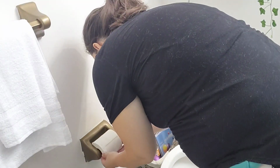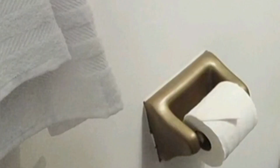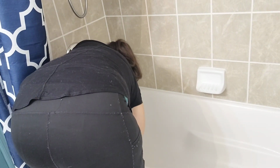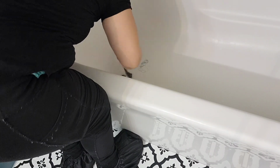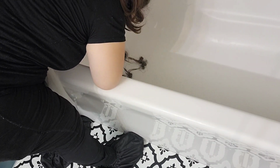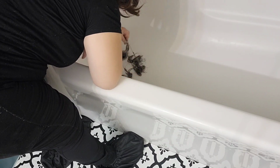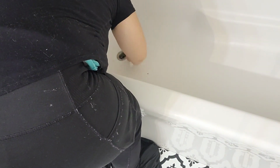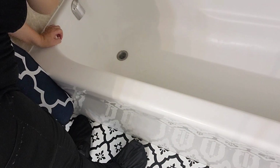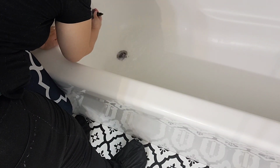Replacing the toilet paper roll. I always do this little triangle fold too. Depending on frequency, this doesn't need to be done every time, but they haven't had me here in a few weeks. So the drain was pretty full of hair. That's a wad of hair. Now I'm cleaning the drain stopper and putting that back before I start cleaning the tub.